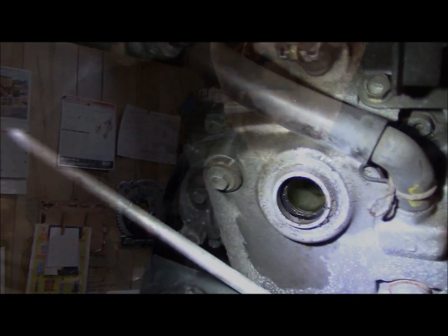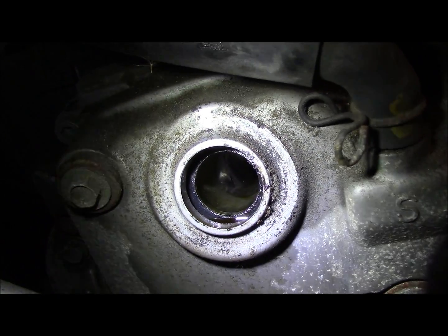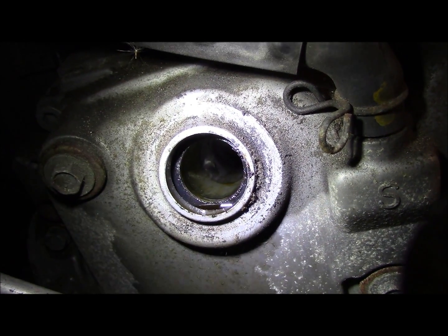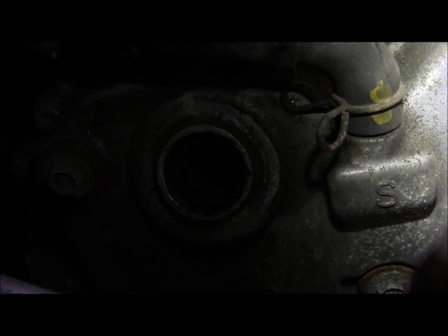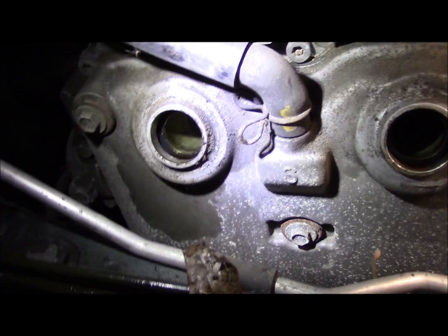All right, I just want to show you what that spark plug tube looks like. See how it has all of the oil inside there? When you pull that plug out, you'll notice that it's covered in oil. So, all right, I'm going to get this side done, and then we'll go to the other side, and I'll show you how to do the other side.